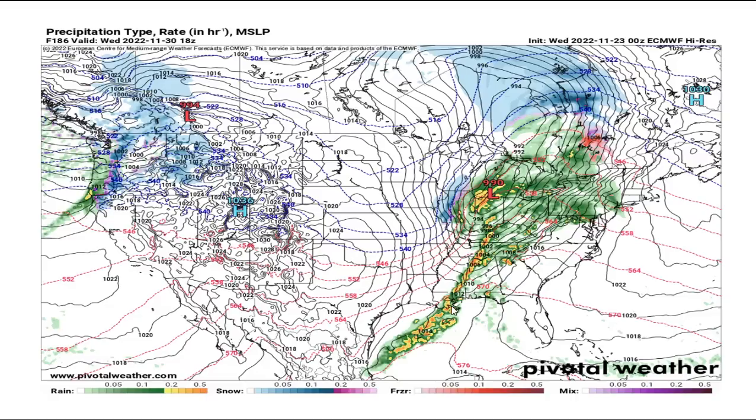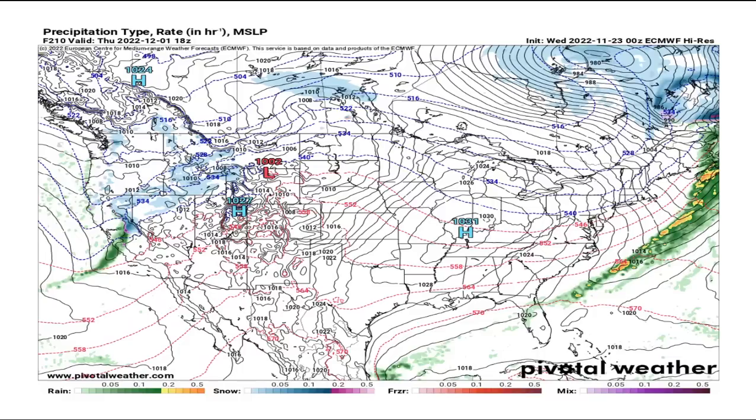Possibly some spin-up tornadoes could be a concern as we get closer to this event, especially with that low-level jet being very strong, especially looking at the models here earlier on. Pretty strong low-level jet. The hail risk will be there as well, but I think a lot lower because the instability will be a little lower during this period.